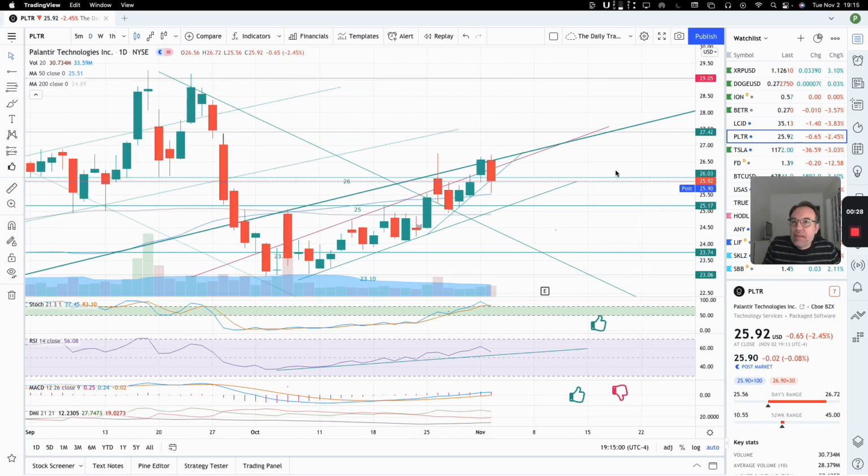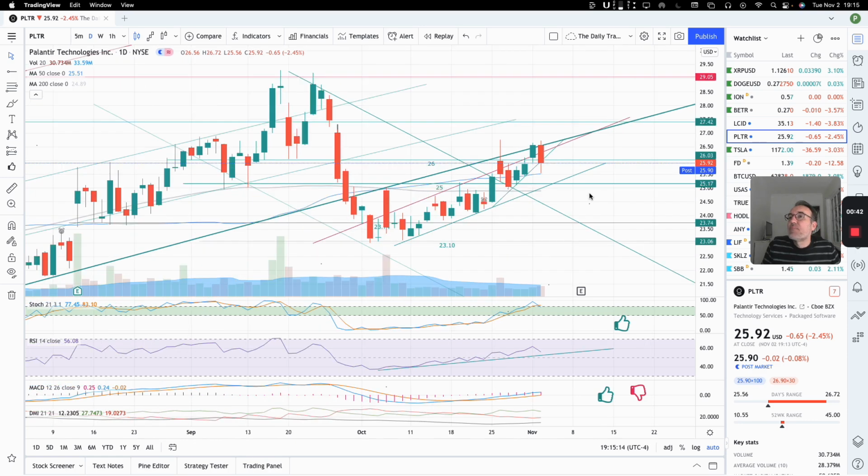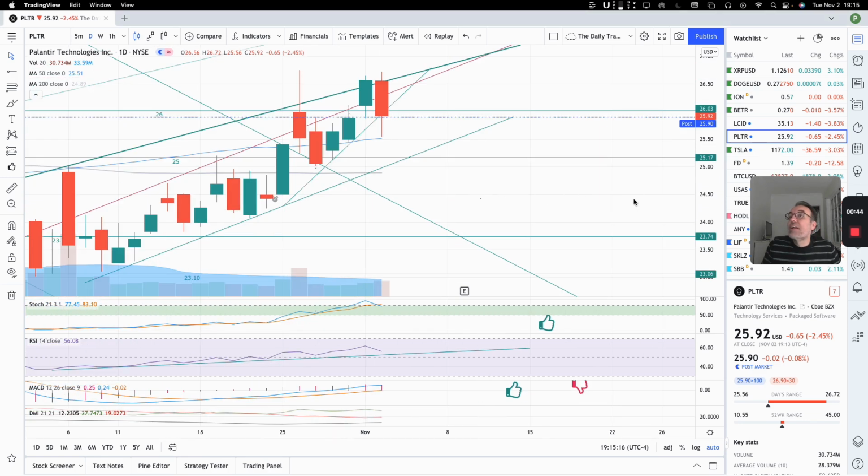Okay, so Palantir is having a little bit of a tougher day today. It's not that bad. We closed down 65 cents. We closed at 25.92. So that's down 2.45%. Post-market, we are down an additional 2 cents. So let's look at what this looks like on the chart.